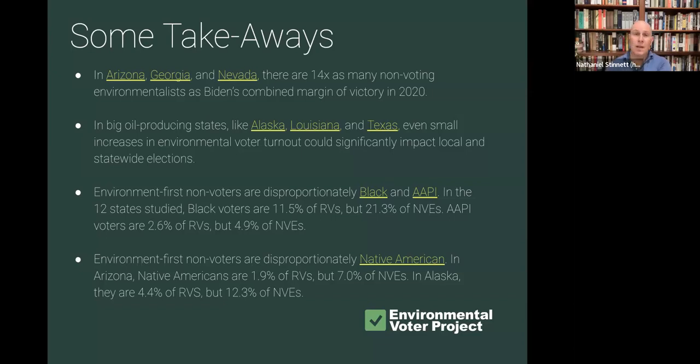Second big takeaway, in states like Alaska, Louisiana, and Texas, even small increases in environmental voter turnout could really impact local and statewide policymaking. And that's so important when things like fossil fuel infrastructure siting and zoning and things like that can often decide whether a new oil field or petrochemical plant comes online. What we've also seen is that these environment-first non-voters are pretty consistently disproportionately Black and AAPI. And then certainly in the states where the numbers are large enough that we can reliably measure Native American and Indigenous voters, we also see that.